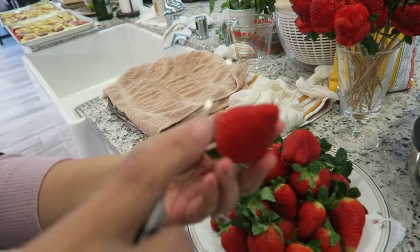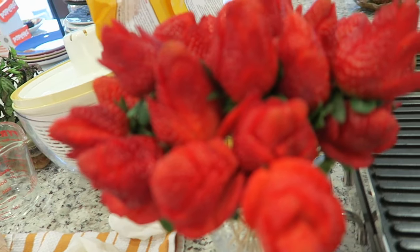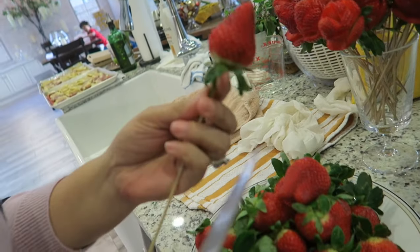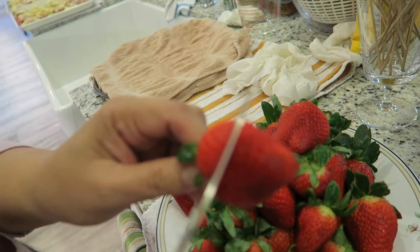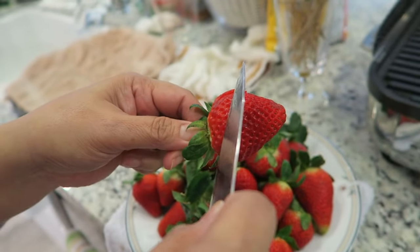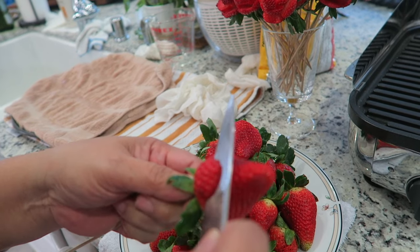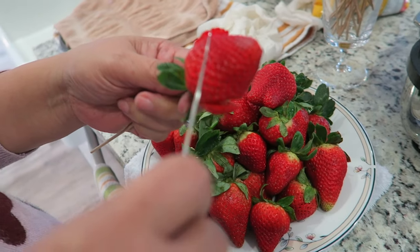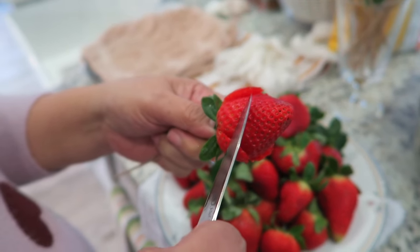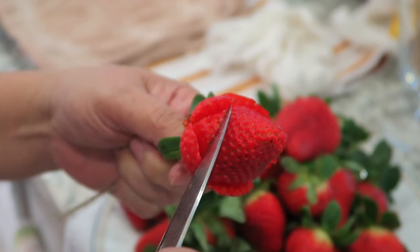Okay, since you guys were asking about how to do this, Mom's gonna show you guys how to cut the strawberry into these gorgeous strawberry roses. Okay, so she just sticks one of those wood skewers inside the bottom of the strawberry, and then she just cuts around, making like little petals. So delicious. Yeah, Zach's already dreaming about eating these strawberries.